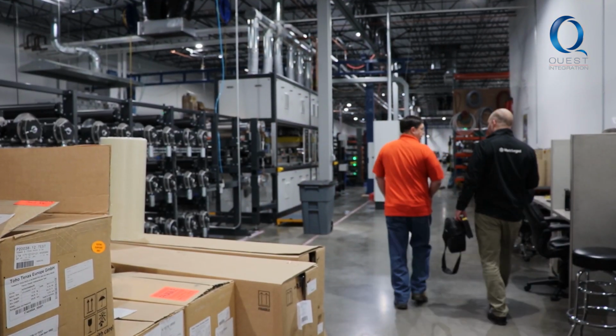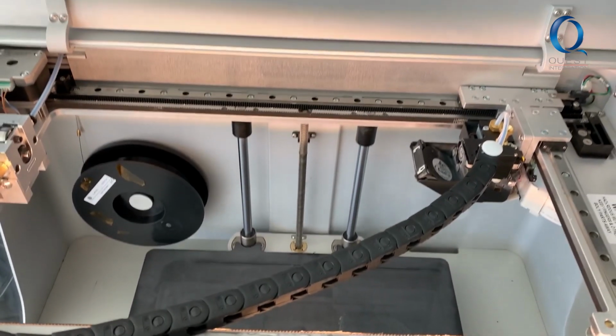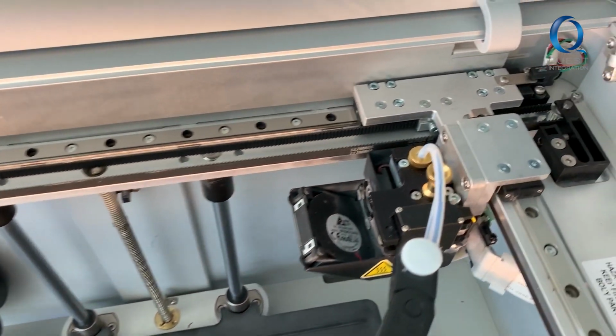Jesse also appreciates having Quest integration right down the street, so ATC can get their orders filled more quickly. If we were to order through Markforged, which is established towards the East Coast, it would take a week or two before we get it. But with you guys, we can just order it straight to you and we'll get it on our doorstep potentially tomorrow. We're here to help.